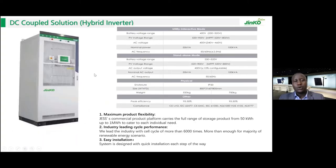The other option is the DC coupled system. With the DC coupled system, you don't ideally need a PV inverter; we're using a hybrid inverter in this particular case. So depending on the requirement, we can give you either a DC coupled system or an AC coupled system, but you understand that there are different requirements because it also depends on what you decide. For the case of DC coupled systems, these are slightly cheaper compared to AC coupled systems because you don't need the PV inverters.